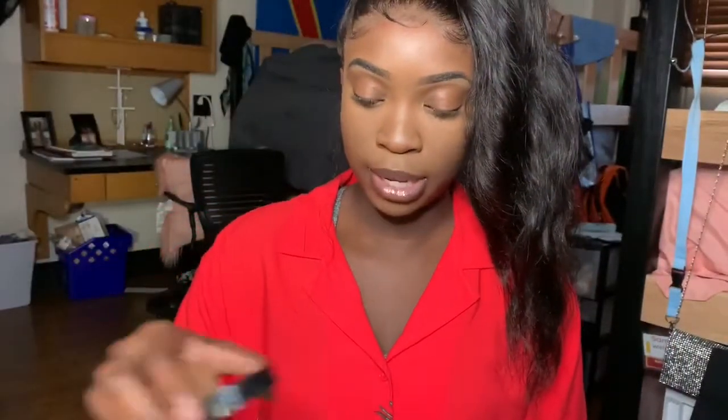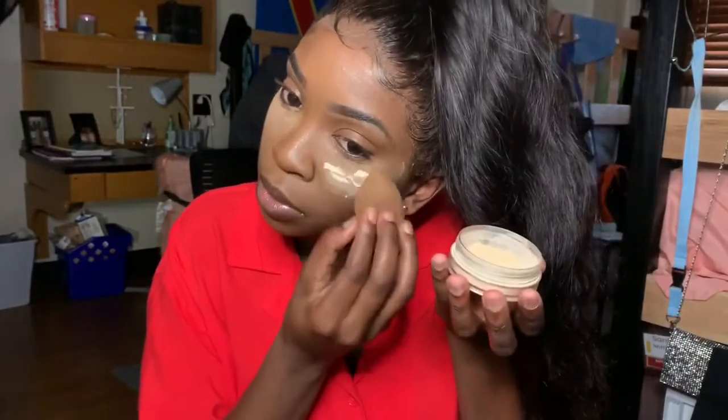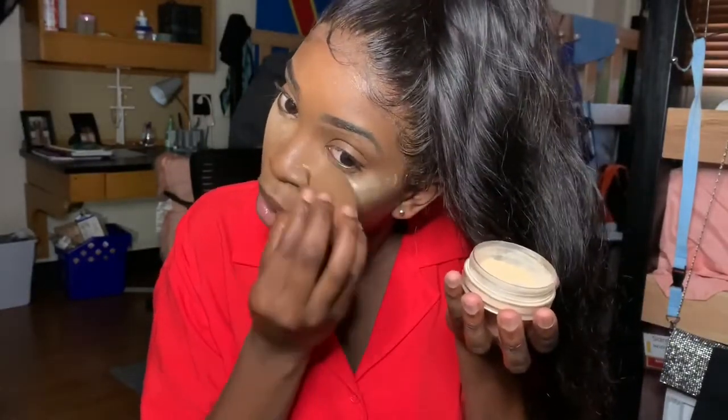And I'm going to go in with my setting powder. It doesn't matter what brand, to be honest. Just get a setting powder that's banana if you're dark skin, because this video is towards dark skins. But if you're white, you can also do it, because all makeup is basically the same steps. It's just using different color products if you're lighter or white or Hispanic or Asian, doesn't matter.